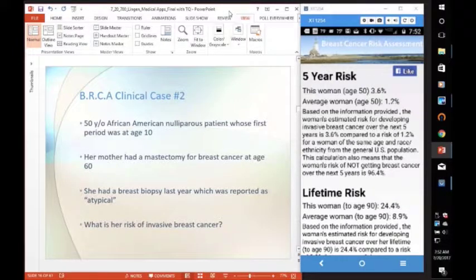So in this patient, her risk is calculated at 3.6% 5-year risk versus the average woman of her age at 1.2. Her lifetime risk is actually calculated at 24 versus the average woman of 8.9. So obviously this is someone who's at higher risk. And again, this particular app isn't going to tell you next steps. What do I do with this information? Which there are some that do, but this particular one does not.